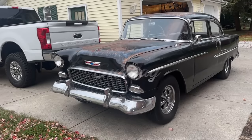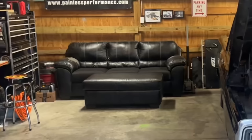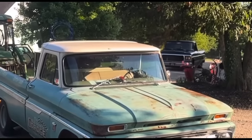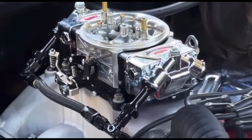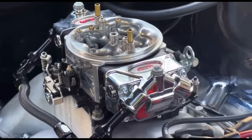A buddy of mine called me over to his man cave on Sunday about a carburetor problem. What is that, a casting couch? That's the running. You may remember Sebastian from a recent video where I loaned him my 950 ATM E85 carburetor to try out on his Ford pickup. Well, he liked my carburetor so much, he bought one for himself, but now he claims there's a problem.